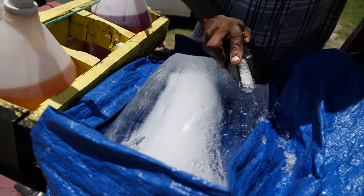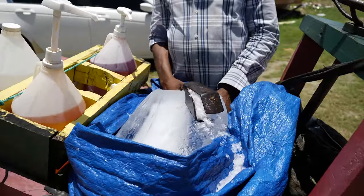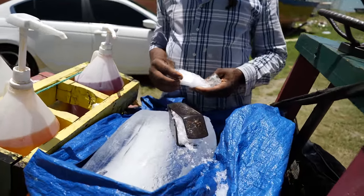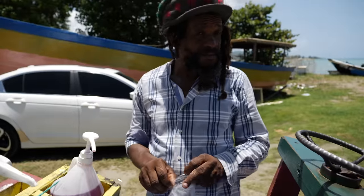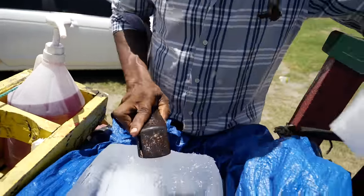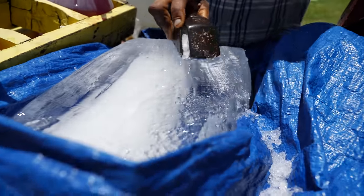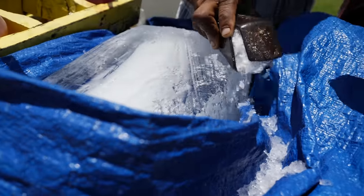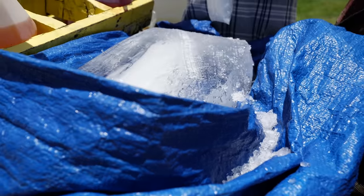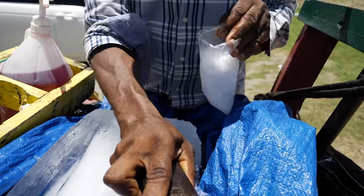So as soon as you hear that scraping, it just brings you back to childhood, and it's what we call sky juice. This way, get it in a bag. Original sky juice, you know how long I'm gonna see this? Yeah. I want it in a bag. Get it in a bag, original bag.